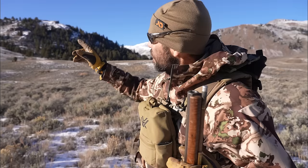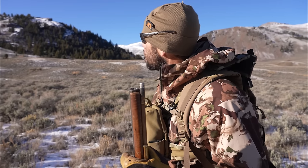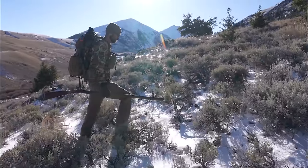There's a big ridge that we're gonna work our way up to. I haven't seen any elk yet or any fresh sign, but I think if we get up on top of this, it'll put us in a good spot to glass a lot of country. So that's the plan. It's not much of a plan, but that's all we got right now. Pretty country. It's a nice day for a walk.